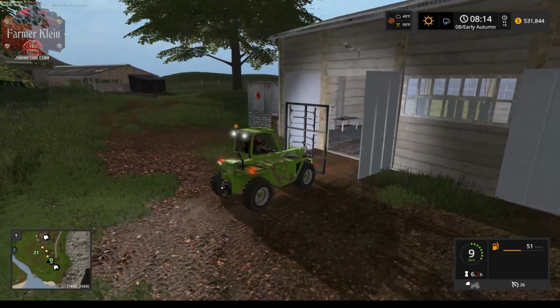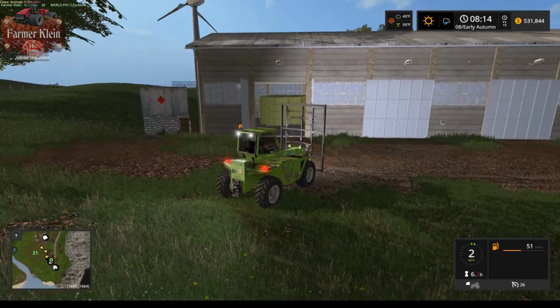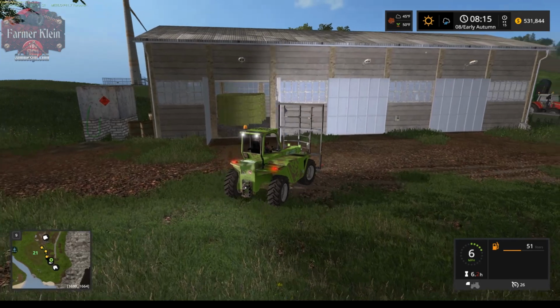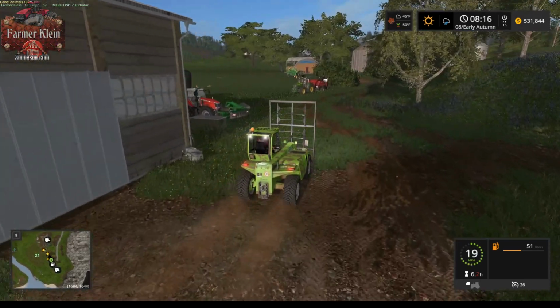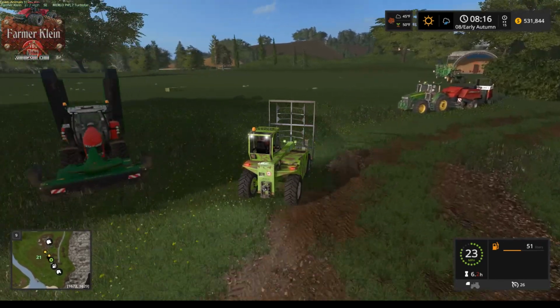Oh, better watch that door. We're close to the door. Don't want it to close on us. We got one more bale here. We'll just go ahead and pick it up.